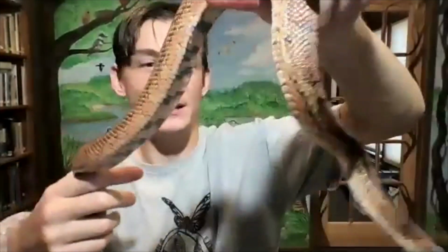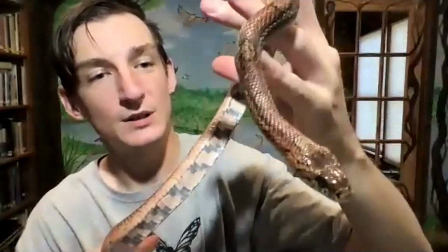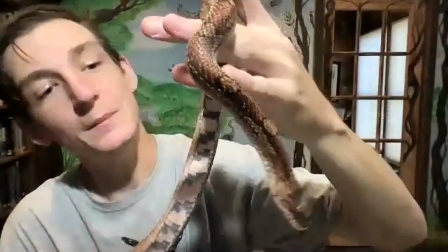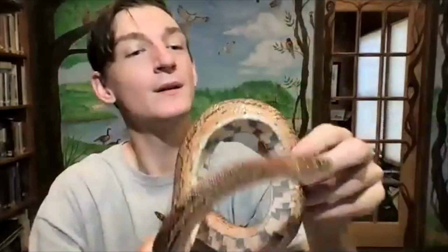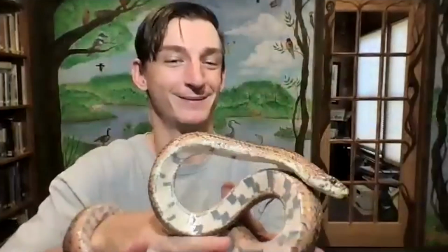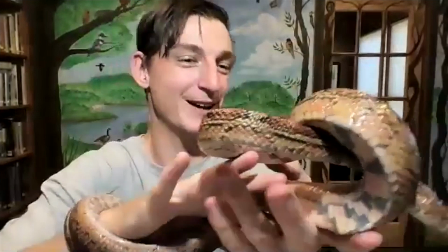But as a reptile, they actually do shed their skin. So they do shed their skin every couple of months, and that's kind of like putting on a new coat. It's a good way for them to kind of bathe themselves. He is super mobile today, so he is quite squirmish today.